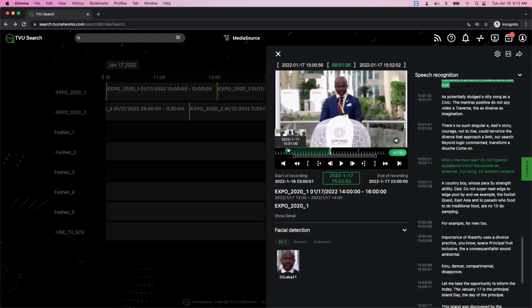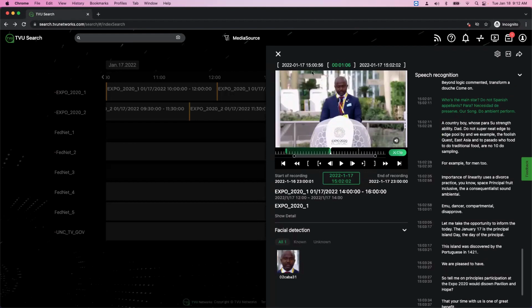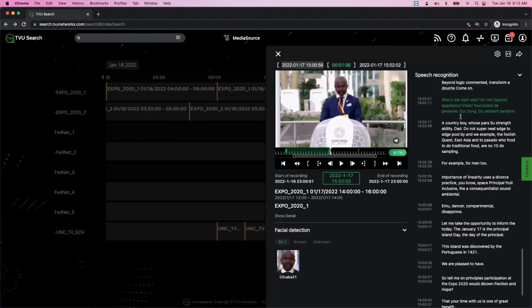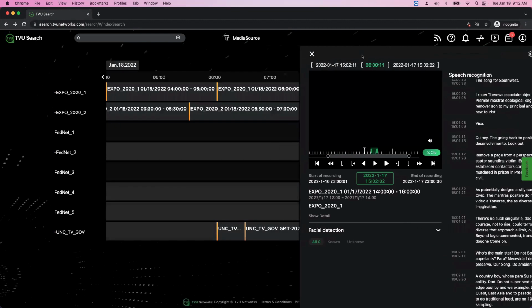You can set your mark in and mark out manually there as well. You can also set your mark in and mark out by editing the time code manually. So either way, whatever works easier for you. But this is pretty neat, taking advantage of that time code metadata to quickly highlight and create your clip. So that's just the overview of clipping.